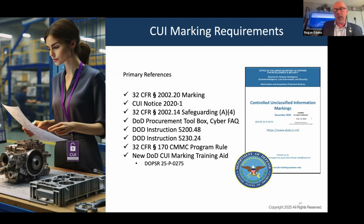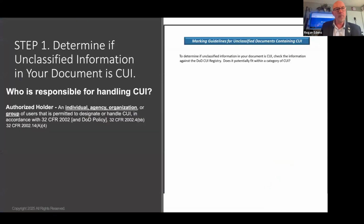Well, the CUI Marking Training Aid specifically addresses documents and digital documents and real documents. But if we look at the CUI FAR rule, the CUI FAR rule makes it very clear underneath the definition of information that any representation of CUI in any form, tangible and intangible, is CUI and must be safeguarded and must be properly marked or identified. Okay, so I'm going to touch on that a bit in another couple slides. So let's get down to the CUI Marking Training Aid specifically.